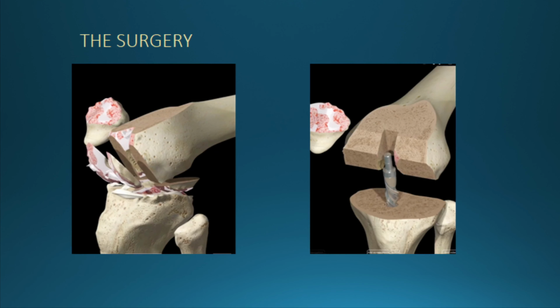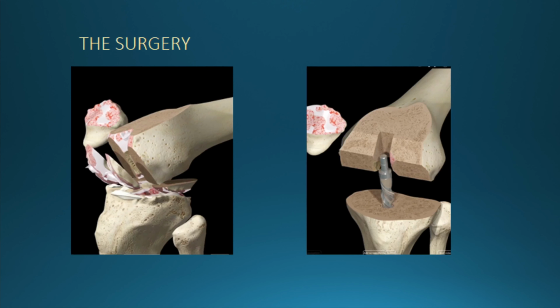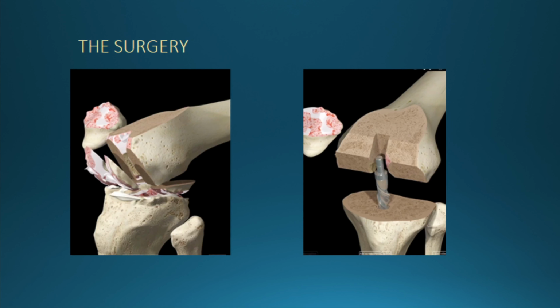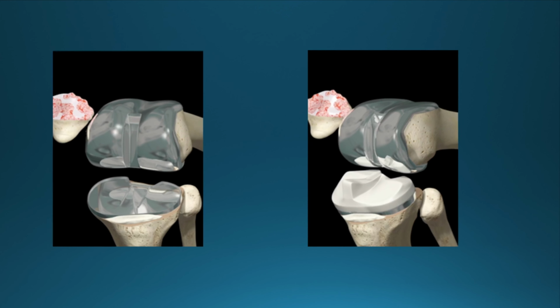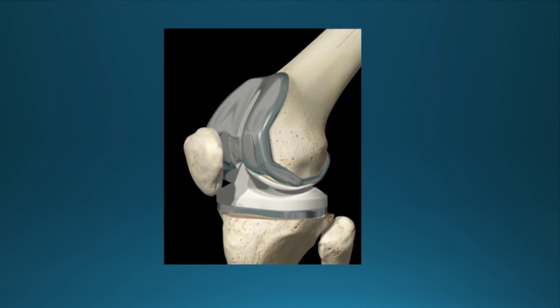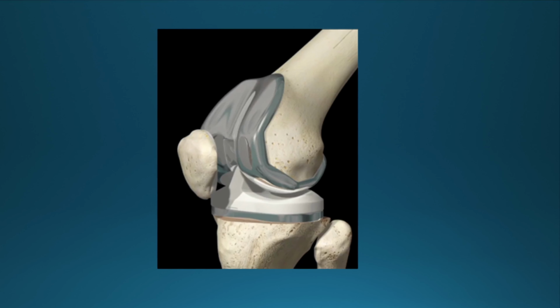During the surgery, an incision is made in the front of the knee. The arthritic deteriorated ends of the femur and tibia are removed. Metal components are placed at the end of the tibia and femur, and a plastic component is placed to serve as the joint space. The backside of the patella is often replaced as well.